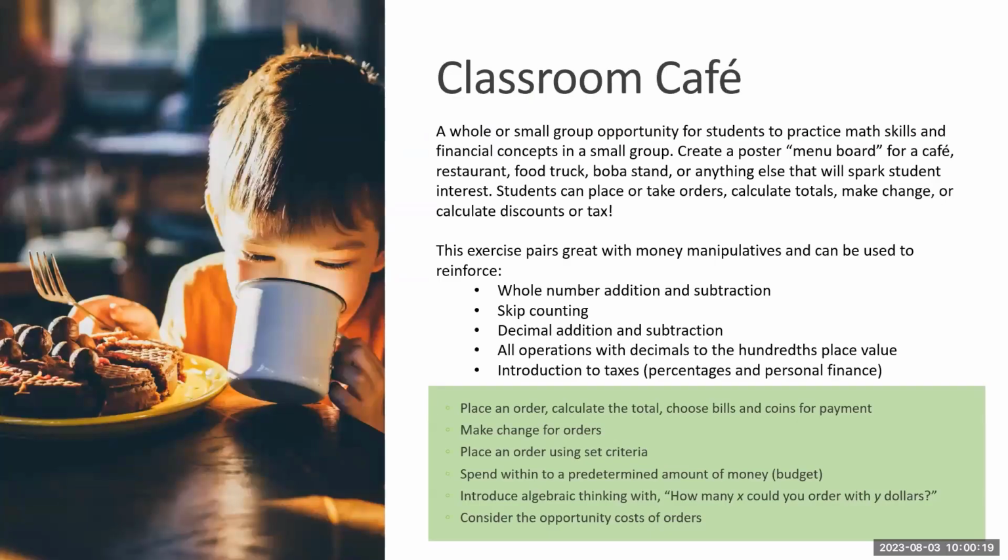Okay, and then the second activity we're going to talk about is Classroom Cafe. This is something we did as a 5th grade team. We rolled it out, I want to say, our 2nd year together, and we did it pretty successfully through all the next 4 years that we were together as a team. We really embraced that PLC method, and I'm proud to say that we had the highest math scores in the district for those 4 years in a row.